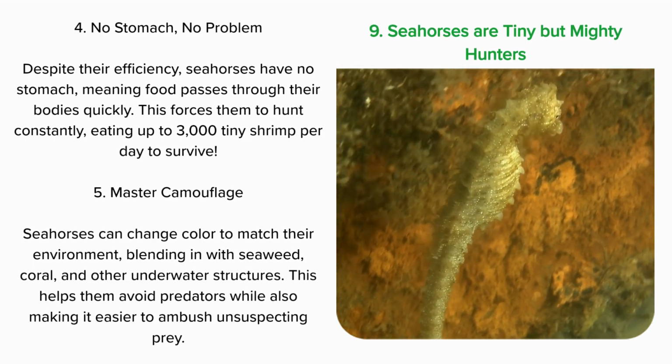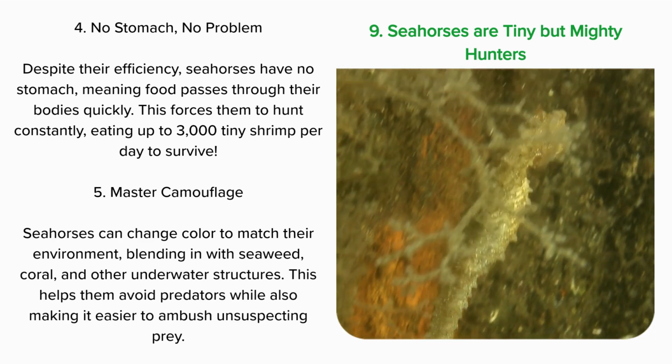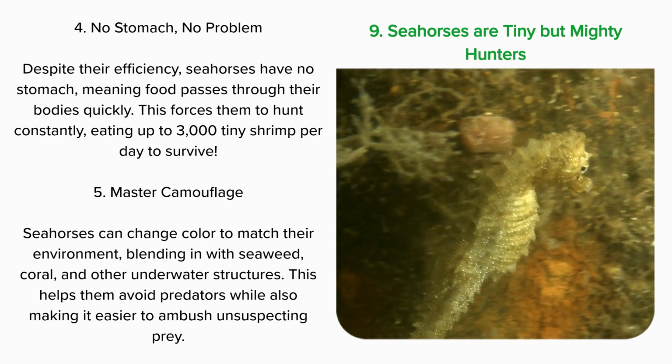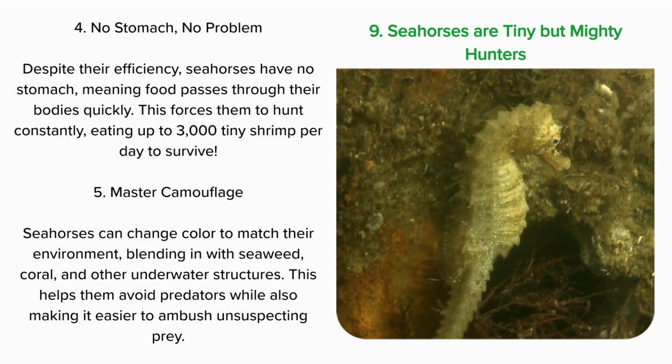4. No stomach, no problem. Despite their efficiency, seahorses have no stomach, meaning food passes through their bodies quickly. This forces them to hunt constantly, eating up to 3,000 tiny shrimp per day to survive.